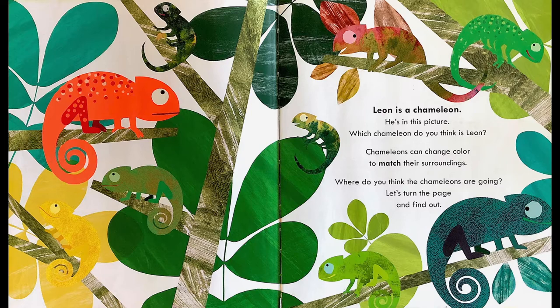Chameleons can change color to match their surroundings. Where do you think the chameleons are going? Let's turn the page and find out.